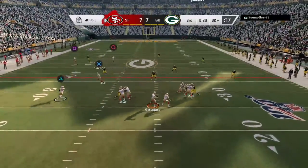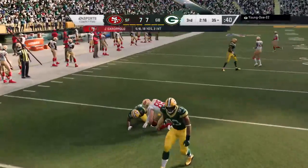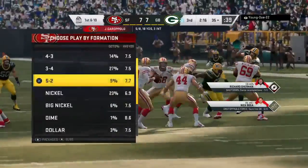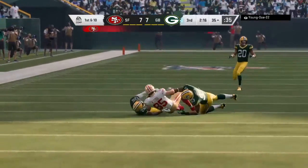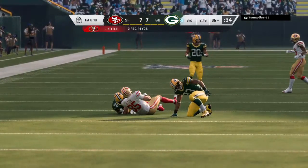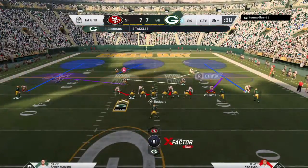Here we go on 4th down with Garoppolo. This one into the hands of Kittle, the tight end, and unable to break away. They stop him a few yards shy. Boy, a curious decision to go for it. Doesn't pan out. And the Packers are going to get the football back in excellent field position.